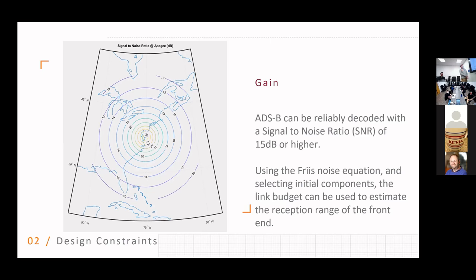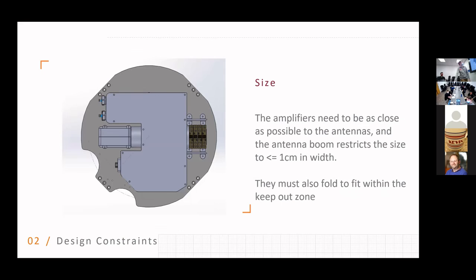Anywhere within the 15 dB ring, we should be able to receive from our payload. You can see we receive most of the East Coast, which includes a lot of major airports. We should be able to get plenty of test data from here. The next major consideration was size. You can see the deployer is retracted in this configuration in this picture.